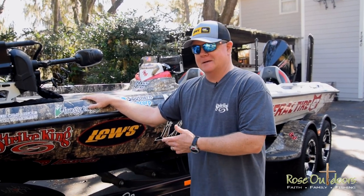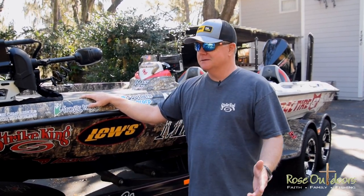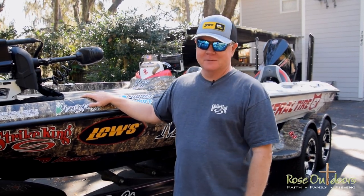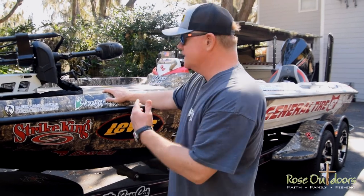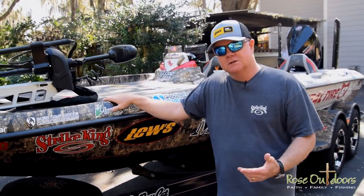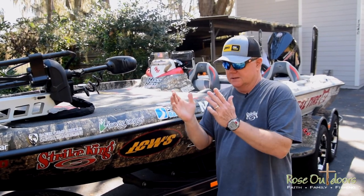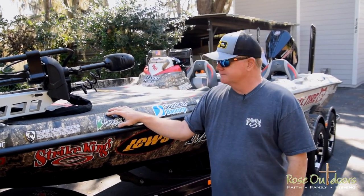So far, I'm absolutely loving it. Day one of competition in it, we're sitting in fifth place, so I'm liking the Puma STS right now. The STS stands for Soft Touch Series. It's just a softer ride. It has a hull that handles that rough water a whole lot better.